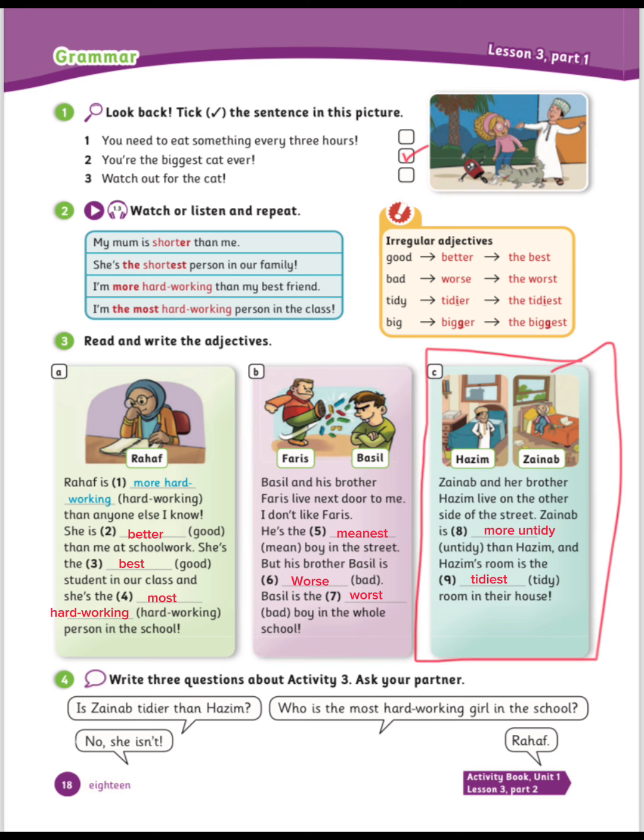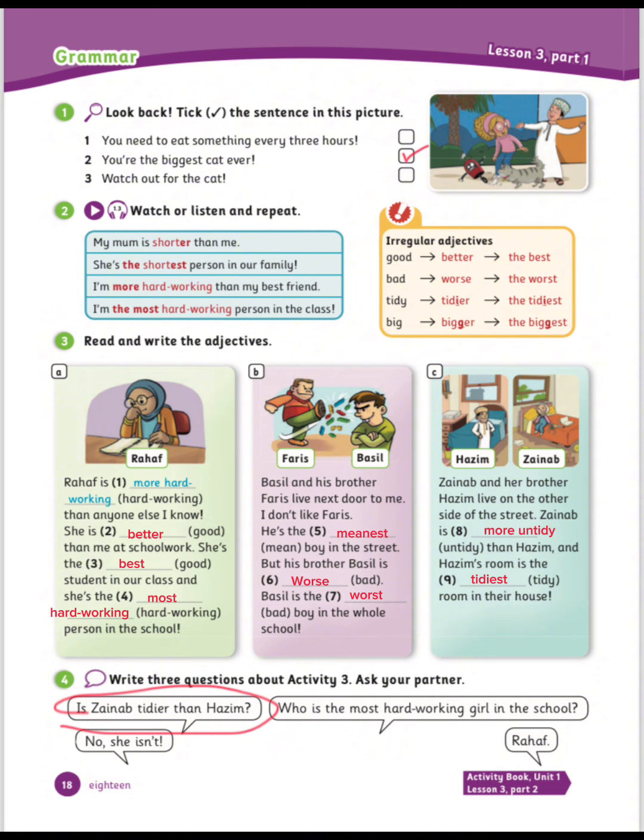C. Hazem and Zainab. Zainab and her brother Hazem live on the other side of the street. Zainab is more untidy than Hazem, and Hazem's room is the tidiest room in their house. Exercise number 4. Write 3 questions about activity 3. Ask your partner. Let's read the example. Is Zainab tidier than Hazem? No, she isn't. Who's the most hardworking girl in the school? Rahaf.